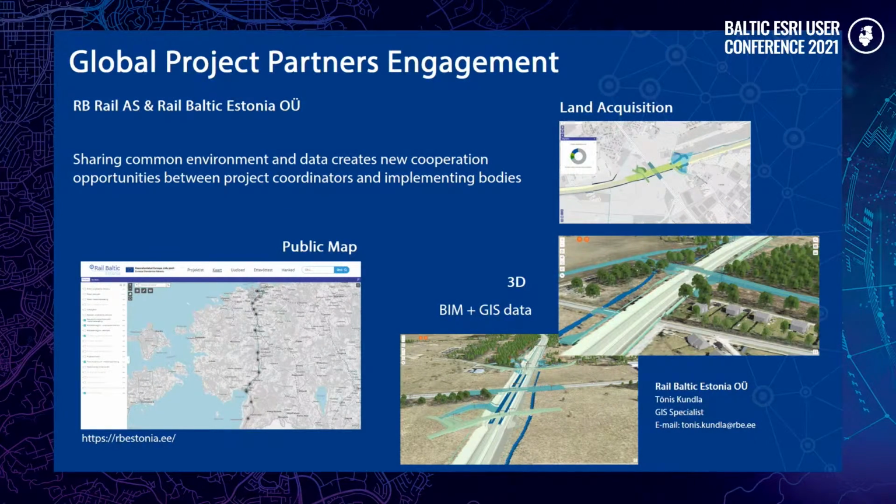And as I mentioned, we are the coordinator, but in such a mega project, communication between coordinators and implementers is very important, and this is a really nice example of how we can work together. Rail Baltica Estonia is an implementing body in Estonia, and we are not only working in the same GIS environment, we are also sharing our data and our knowledge with each other. It allows us to save a lot of time because we don't have to duplicate each other's work, and we can create really awesome solutions.